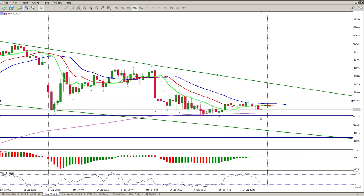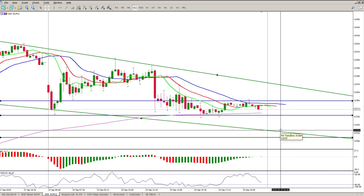So a break below should give us a retest of this downward trend line. A break above is going to give us a retest of this downward trend line here. Okay, so that's kind of the short-term plays. Ideally, what I want to see is a move down to this bottom trend line, and that is a point where I'll get in long.